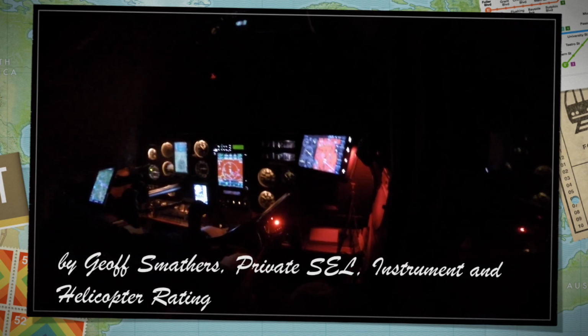White over white, this is two white lights on the left. That means we're above glide slope, which is okay. I don't mind coming in a little bit high. Better than being low, okay? Now we're right on glide slope. White over red is perfect. At 80 miles an hour over the threshold. 78. Pull the power. And we're down.